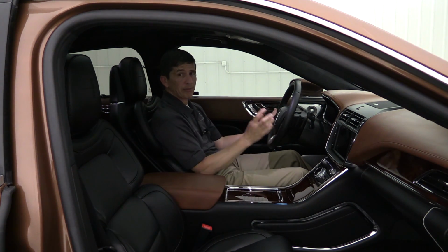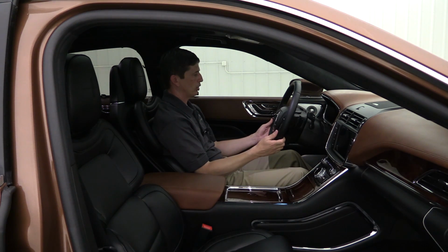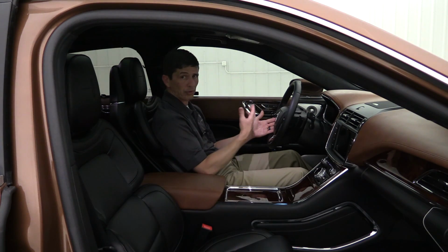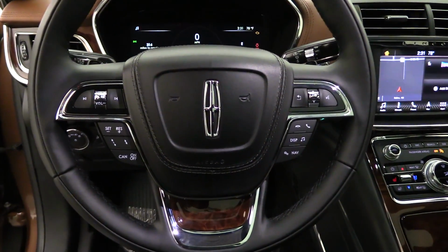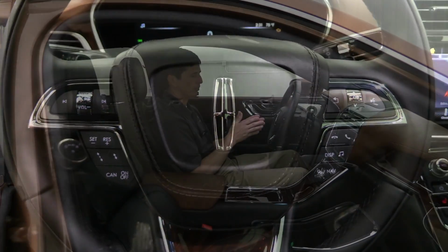You do have your leather wrapped heated steering wheel. I think you'll like that. The power tilt and telescoping feature. Cruise control on the left side. Don't forget it has an adaptive cruise control we talked about. And also on the right side you have some Bluetooth and some audio capabilities right there too.